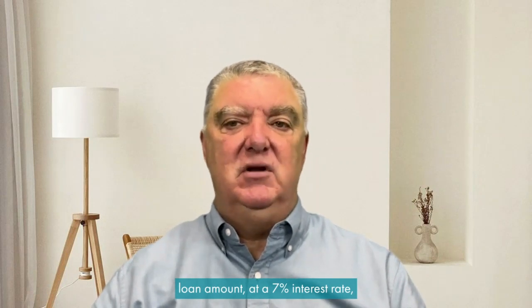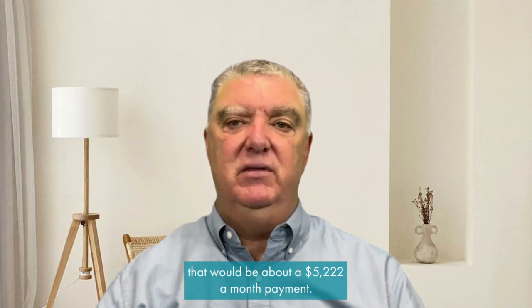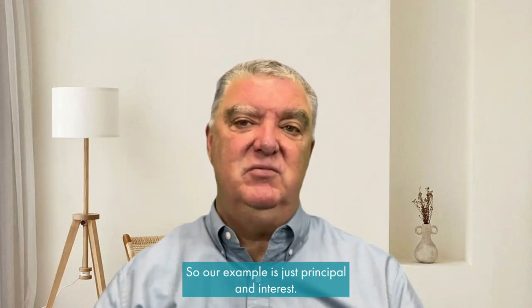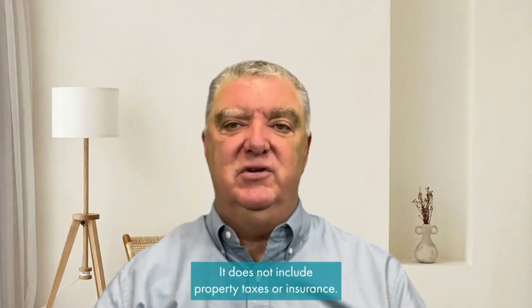At a 7% interest rate, that would be about a $5,222 a month payment. At a 6% interest rate, that would be about $4,796 a month. Savings of about $526. Pretty significant. So our example is just principal and interest. It does not include property taxes or insurance.